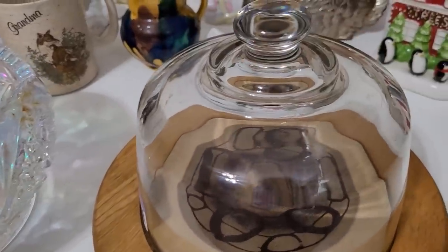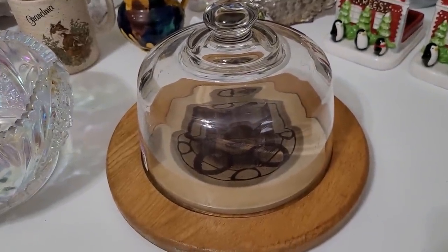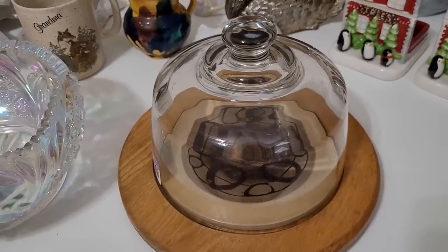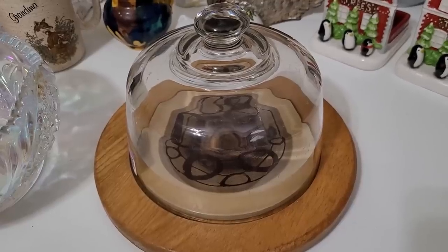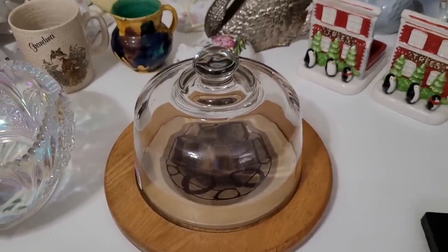And I actually had a couple of people interested in purchasing this. I'm going to take first come, first served, but it is now going to be sold as the base and cloche like this. So I'm going to reach out to those people to check back and see if they would still like it.